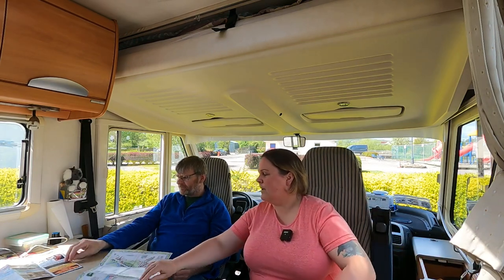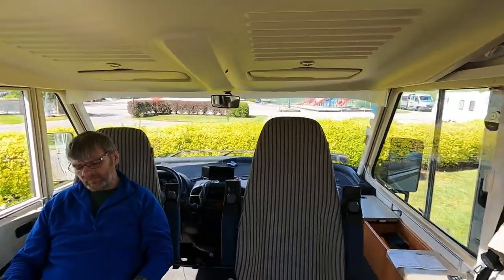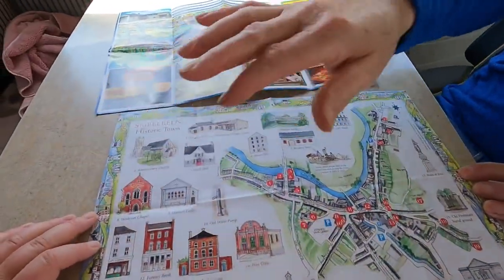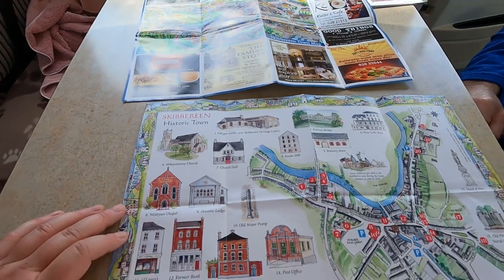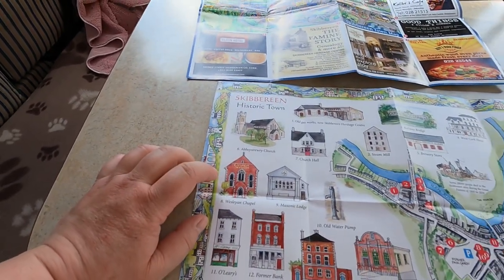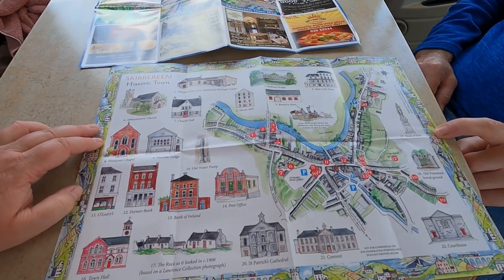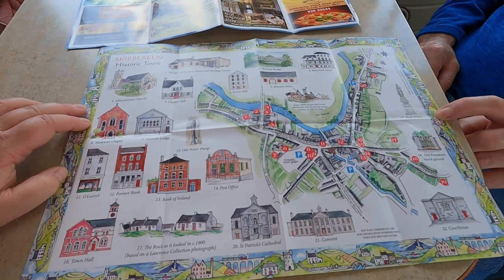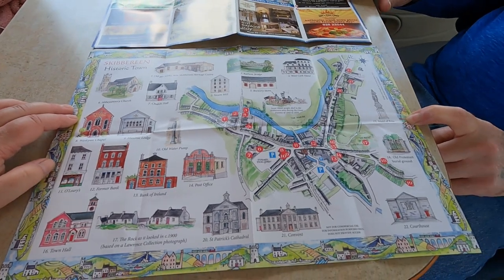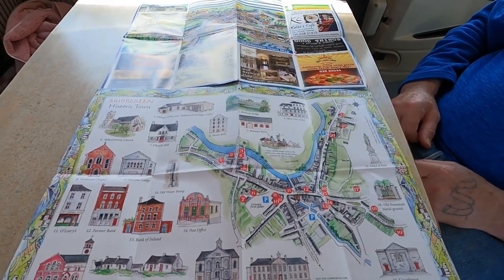I'll put the map down on the table and I'll show them the maps. Right, here's the maps. We'll go with this one first. That's Skibbereen Historic Town. Do you know if people are into historic buildings and all that? Like the church restaurant, the old post office, the Rock as it looked in the 1900s, all different buildings. And we took some photos as well, and we'll stick them in at the end of the video. So that's all different buildings, because you do get a lot of people into that.